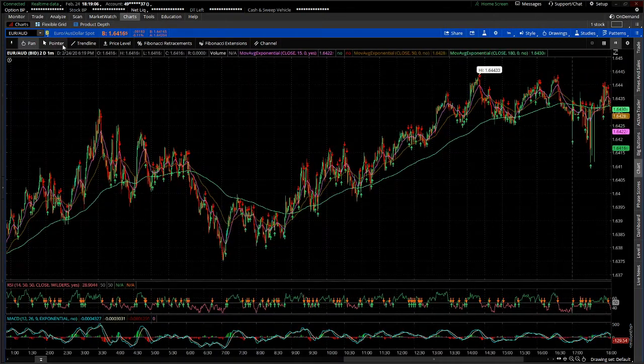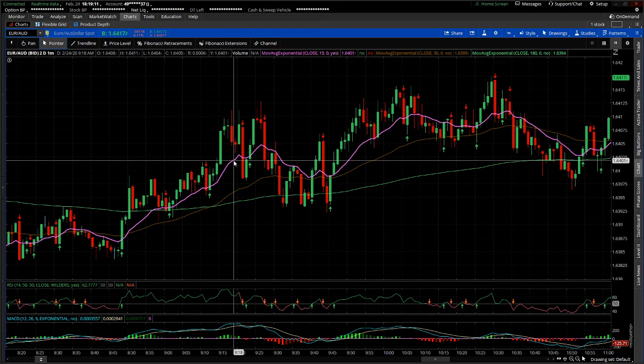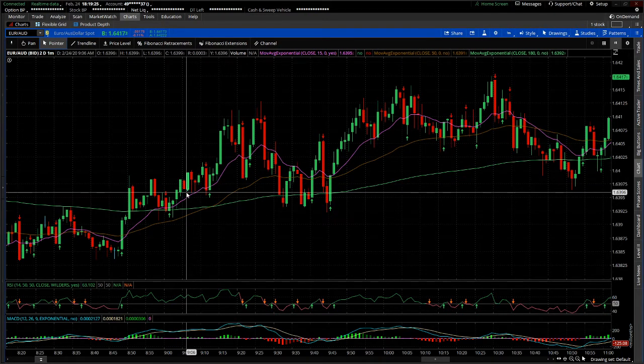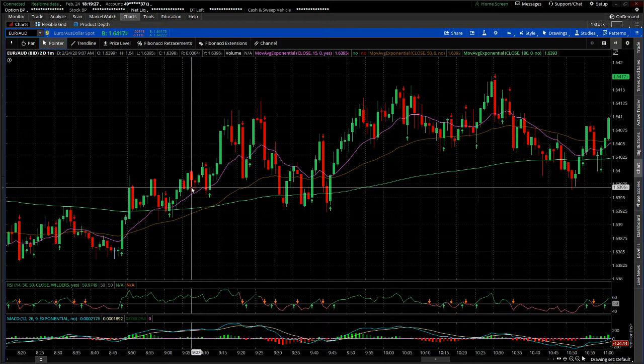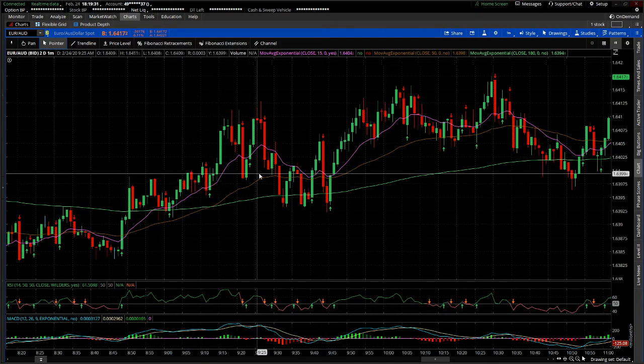Like on some of these, some people will use an 8 EMA. I like a 15 because it just gives a little bit more time for the candles to stay above it. An 8 will be up in here somewhere, and a lot of times you'll get out of a trade too quick, where the 15 allows you to stay in it a little bit longer.